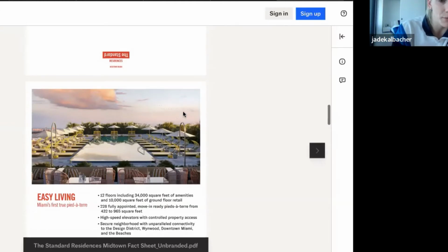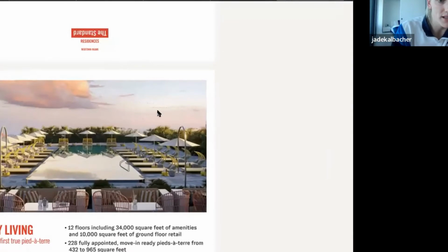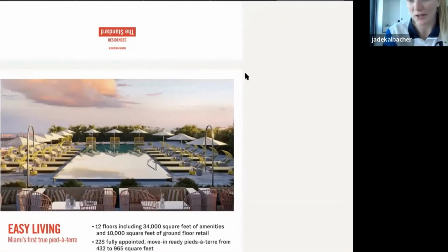This is the rooftop pool, which I think is super nice. I think in Miami, we have a lack of rooftop pools, and they're the best for sun. A lot of times you get a building right next door that blocks all your sun on your ground floor pool. Happens in my building. So it's nice to have this on the rooftop, where you're always going to have sun all day, right? There's nothing to worry about. The building's going to be 12 stories.